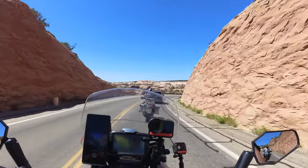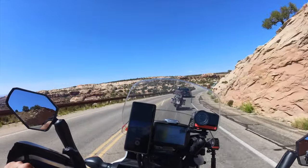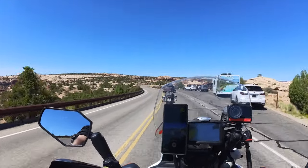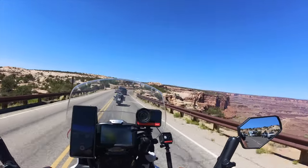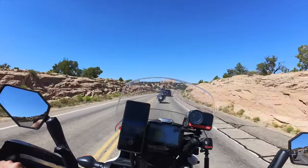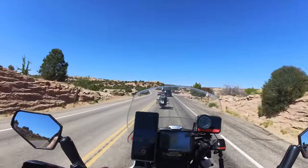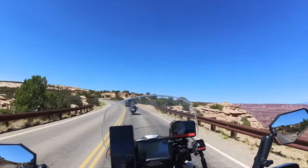And what's up next? Today we will head out on Potash Road that heads out from here, from Canyonlands, down to Moab. And once we get to Moab, we're gonna stock up a little bit of groceries for the night. And tomorrow is the big day. It's the White Rim Trail that's down in a canyon here.